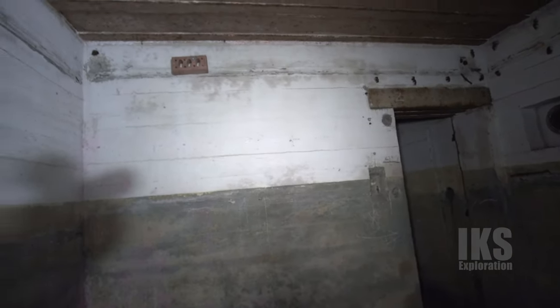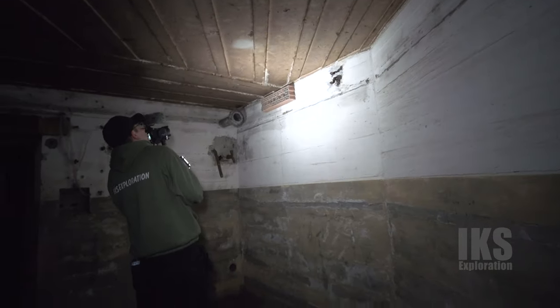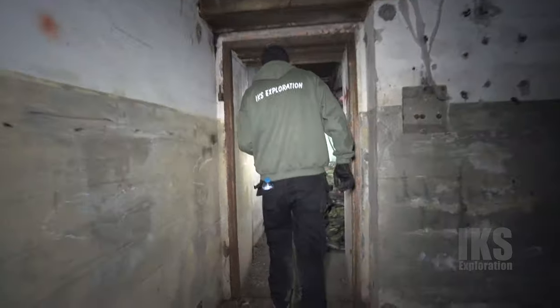Why did they put bricks up? Someone's coming in. Boxes, aren't they? Oh, well, right. For bats. Right. Well, there's not a single bat anywhere. No, there ain't any signs. No.